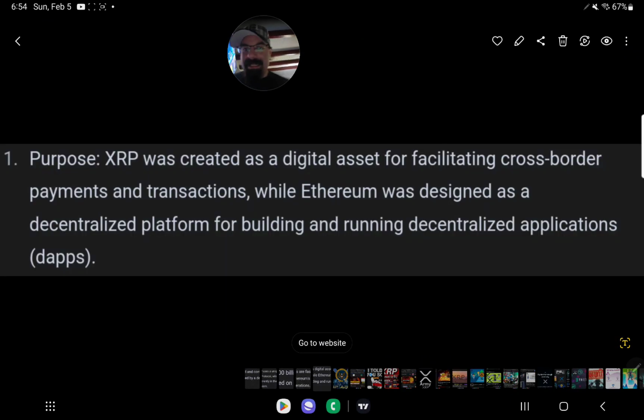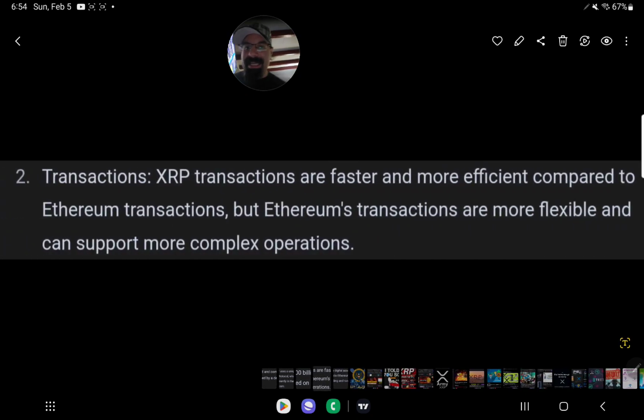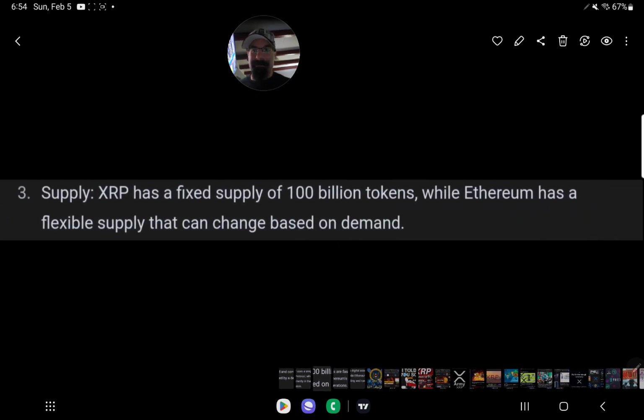So if you look at it, and I did it in a way, so, one, purpose. XRP was created as a digital asset for facilitating cross-border payments and transactions, while Ethereum was designed as a decentralized platform for building and running decentralized applications, dApps. Two, transactions. XRP transactions are faster and more efficient compared to Ethereum transactions, but Ethereum's transactions are more flexible and can support more complex operations, so that's something to consider as well.